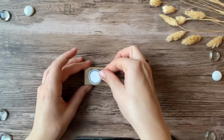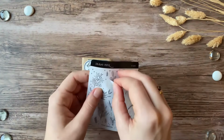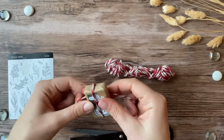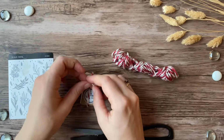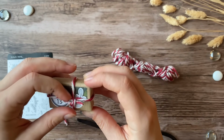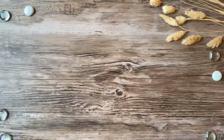So I also put some twine around it to make it look more like a present. Out of all the little gifts I wrapped for this advent calendar, this one is probably my favorite. I just think it looks so cute. And I wish I'd gotten more of the paper clips because they have a lot of different animals. I think they make really great gifts for advent calendars.